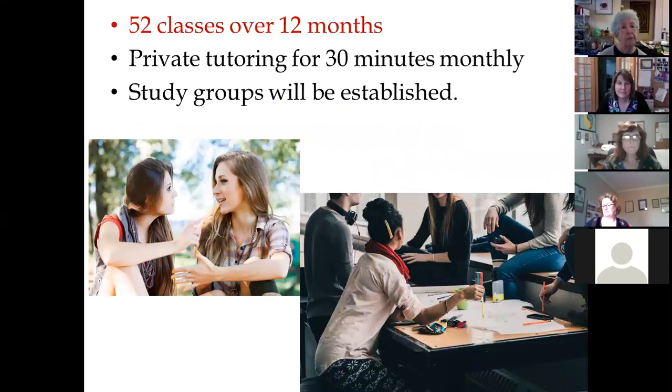And private tutoring is going to happen for the class. Every month you'll get private tutoring sessions and there'll be a study group. How that gets set up will depend on how many people are in the class. If we're meeting every week, the 2 weeks that we're not meeting have been extended on to the end. There'll be 52 weeks of classes.